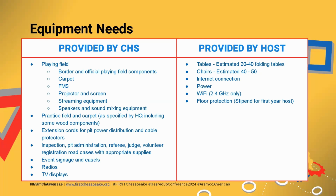Extension cords for power distribution for the pits are also provided, and the cable protectors that you need to do that. All those cases that you've seen for inspection, for pit admin, for referees, for all of those things the volunteers need are all provided for you. So you don't need to do anything with that. Event signage and easels are also provided. There are also templates to print some additional signage if you need it. So if you need directional signage to get to restrooms or special rooms, we provide the templates for all that. We provide the radios, we provide TV displays, and there's probably other stuff that I forget that isn't even on that list.